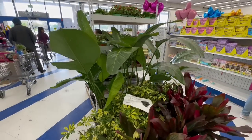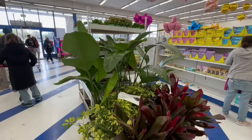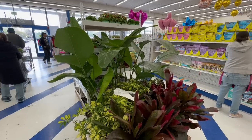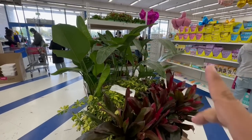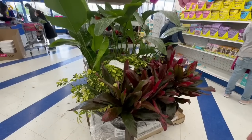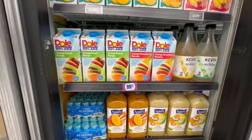All right, guys, so they also have these palm trees and they are $9.99. This, I have never seen something like that ever before here at the 99 for plants. For a palm tree, like these are $9.99. So if you guys see them at your local store, make sure you grab them because they're not going to last. Oh, let's check out the deli section.